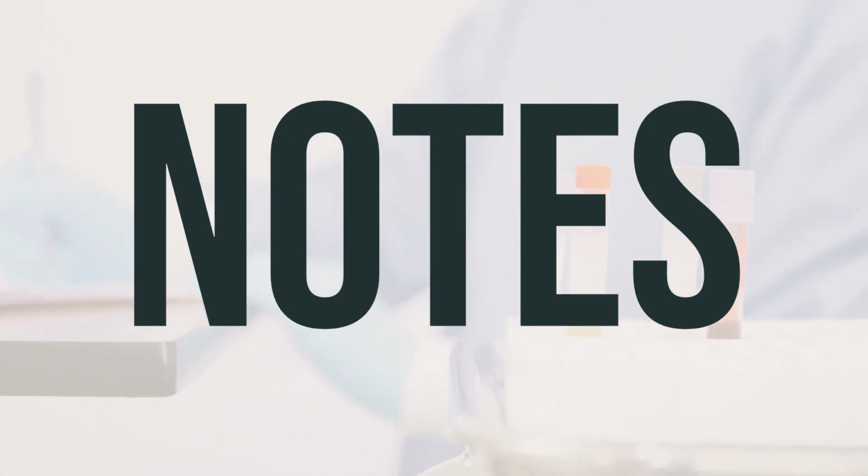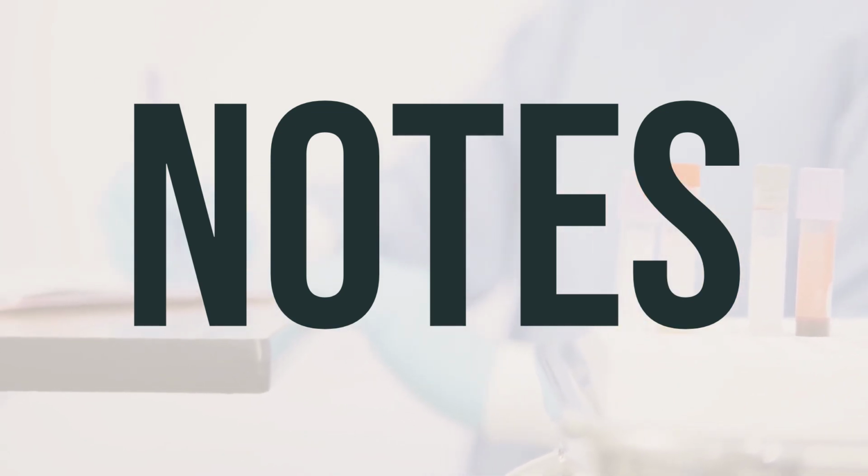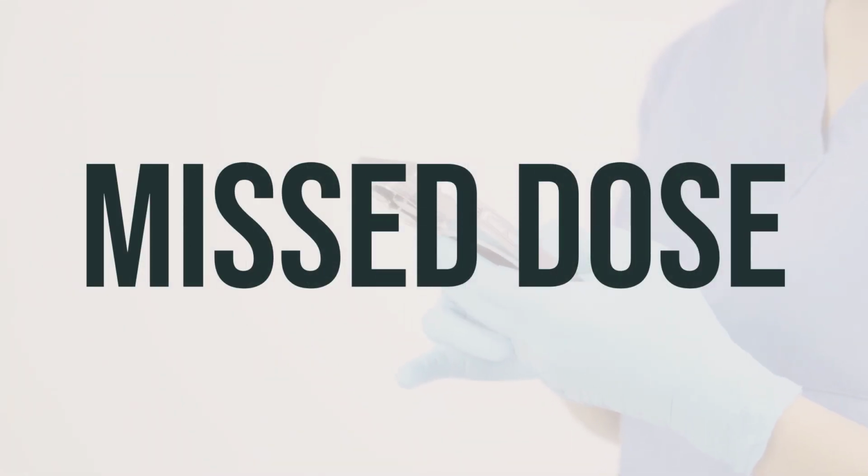Make sure to keep all your regular medical appointments and any scheduled lab visits while using BP gel. This will help your healthcare provider monitor your progress and make any necessary adjustments to your treatment plan. If you forget to use BP gel at your regular time, use it as soon as you remember. If it's close to your next scheduled dose, just skip the missed dose and continue with your regular schedule. Do not use a double dose to make up for the missed one.